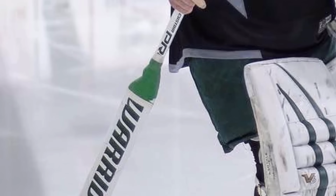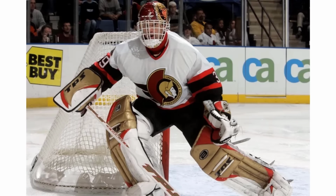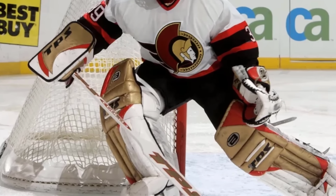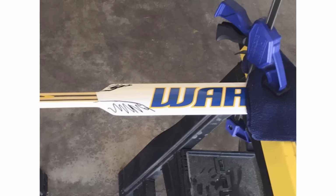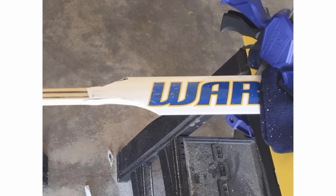The first paddle modification that I remember seeing is Dominic Hasek's paddle. The top was cut down into a crescent shape to allow a deeper grip on the stick. Modifications like these could be done very simply by getting a stick, clamping it down, and cutting out the parts you don't want to keep.